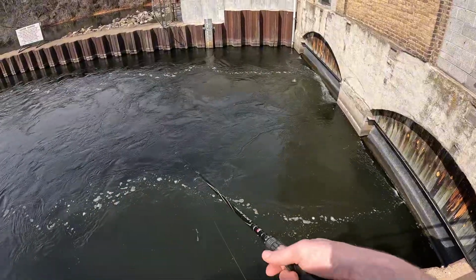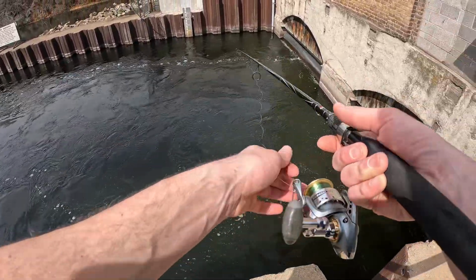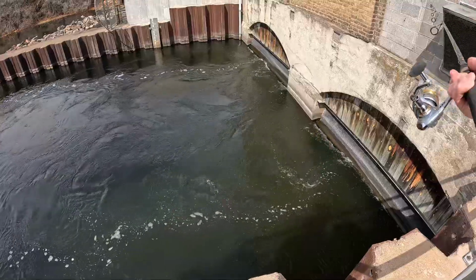Again, I have no expectations for anything that can happen. I have no idea. We're just gonna try it out. I'm fishing with tube jigs for now.